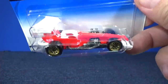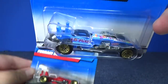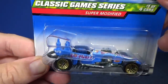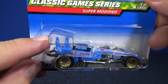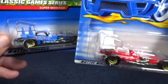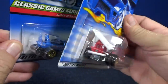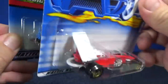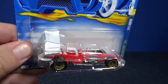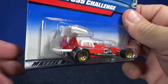Here you have this one here. Now I showed three super modifieds. I'll start with this one here. Maybe you didn't know what the car was supposed to look like to begin with. So maybe you didn't know that it was supposed to be missing a wing. But then when I showed you this one, you see that spoiler, right? This one's totally missing. This one, it's not popped on there properly, so when you open it up, you could put it on. And this one here, you can see it is properly put on.